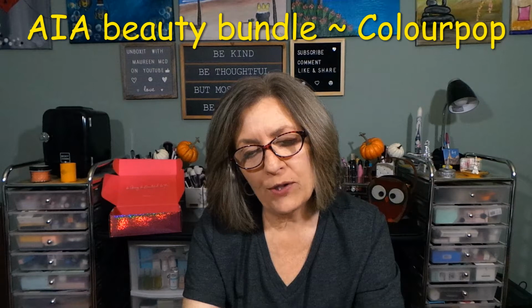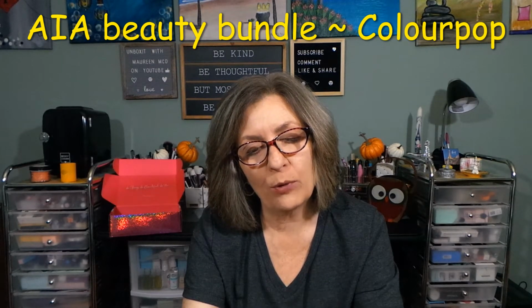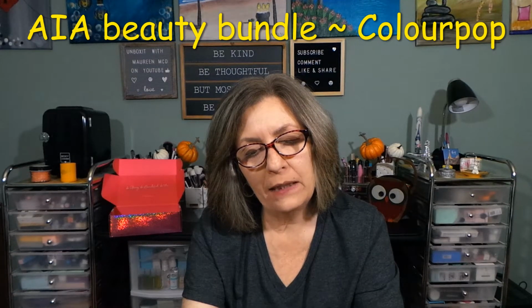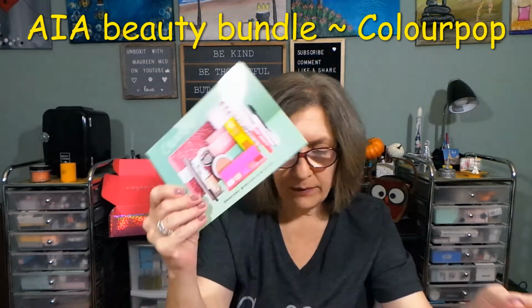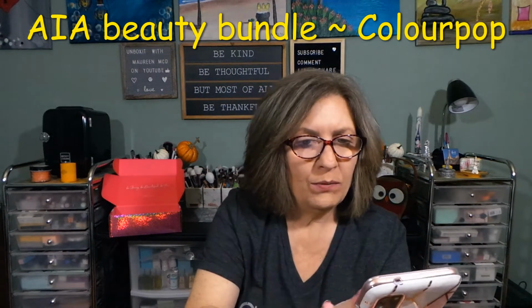This is your ultimate brush set. The faux leather brush roll collection includes 14 vegan, cruelty-free brushes. It will help you create any look on your eyes or face. I agree with that.